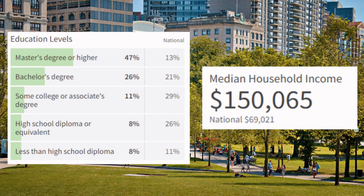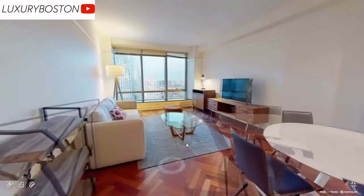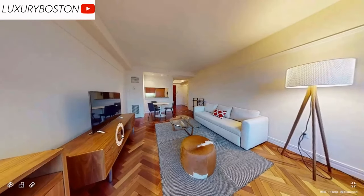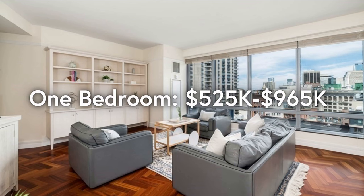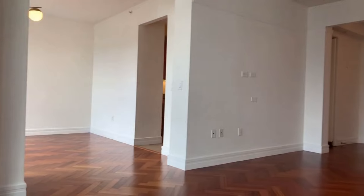The pricing of units at the Ritz-Carlton varies depending on factors such as size, floor level, and customizations. Over the past 3 years, 61 units have traded hands, with the average sales price being $1.8 million. The average price per square foot is a little over $1,000 per foot, increasing as you go up in floor level and size. One-bedroom layouts range between $525,000 to $965,000. Two-bedroom units go between $1.1 and $2.8 million. Three-bedrooms and over start at $1.7 and go up to $7.2 million.